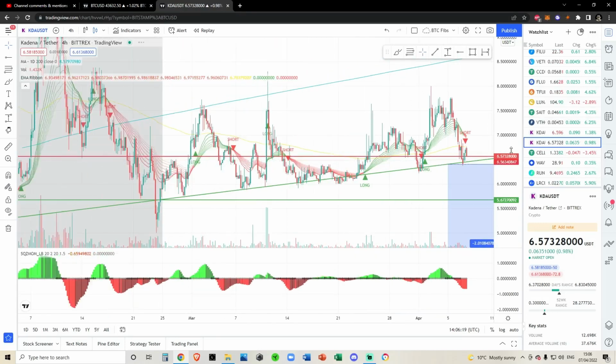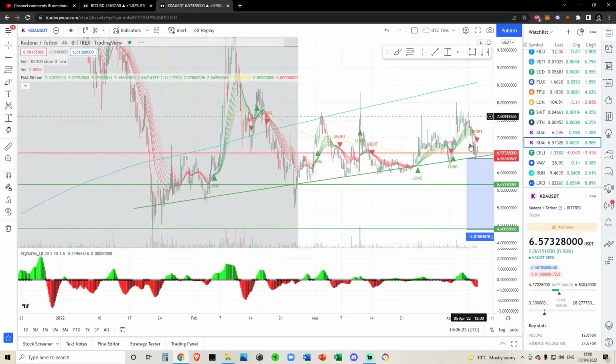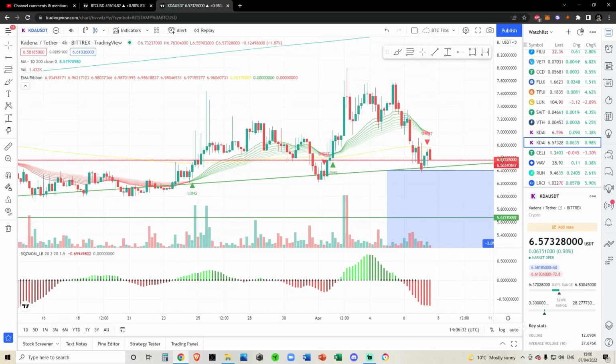So that is really all I see for Kadena. Keep your eyes on these regions that I talked about, namely the 200-day moving average and the 640 region. As long as we're above 640, then really nothing has changed, and we will continue to put in higher lows for Kadena. So that's all I see.